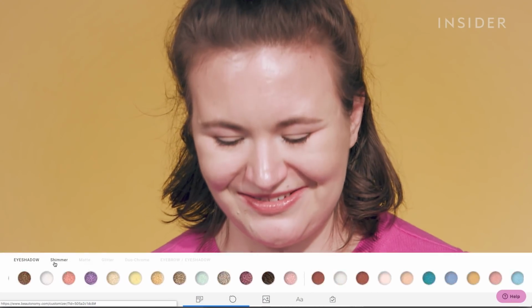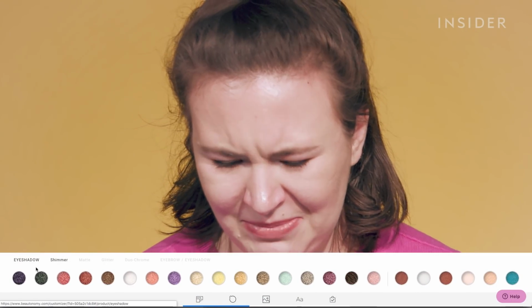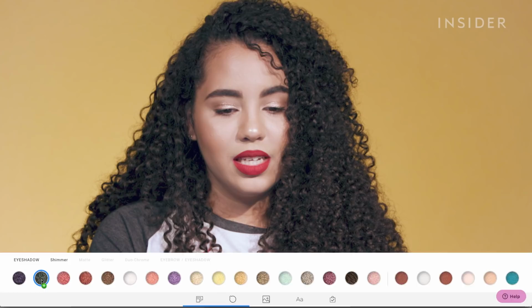So we're gonna do earthy tones, I think. Definitely a cream, because that's what color she is, but she has these little brown ears, so we'll do that too. Maybe we'll do a green. Ooh, maybe this frosted mint. She has talked to me about wanting a minty green.